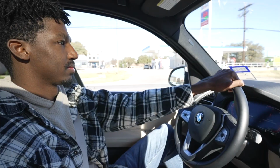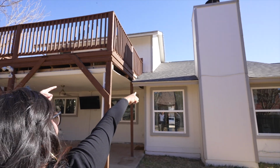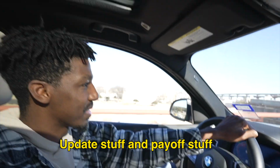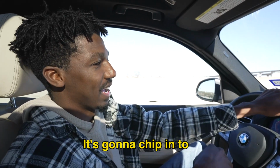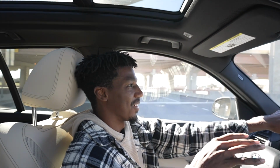A lot of the fixtures, the doors. I feel like throughout the years we would have to replace a lot. A lot of stuff. If I have to update stuff and pay off stuff, it's gonna chip into how quickly we can pay the house off. Yeah.